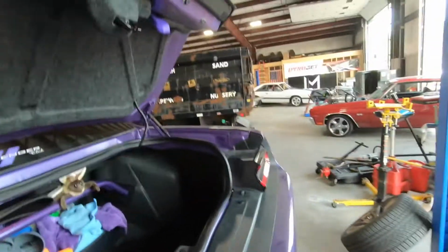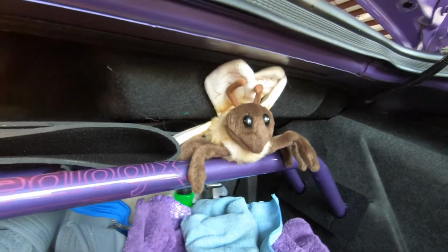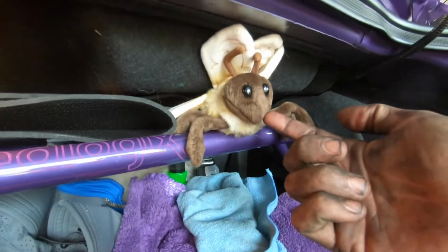We got a 5.0 going on the dyno over there. He's got his little buddy hanging. Oh, little buddy, oh, it's so cute.